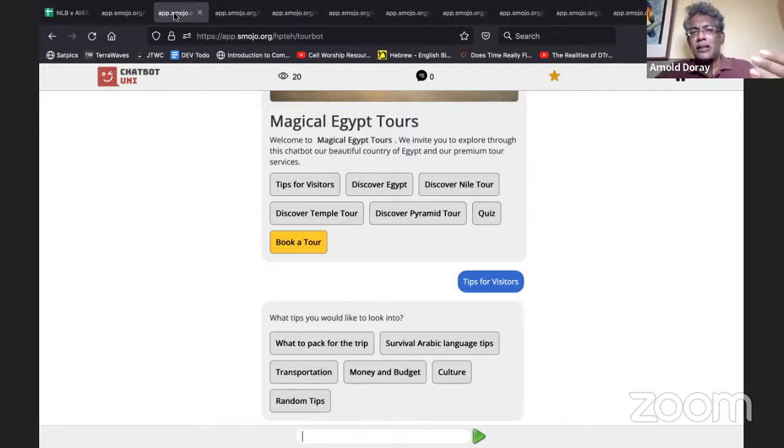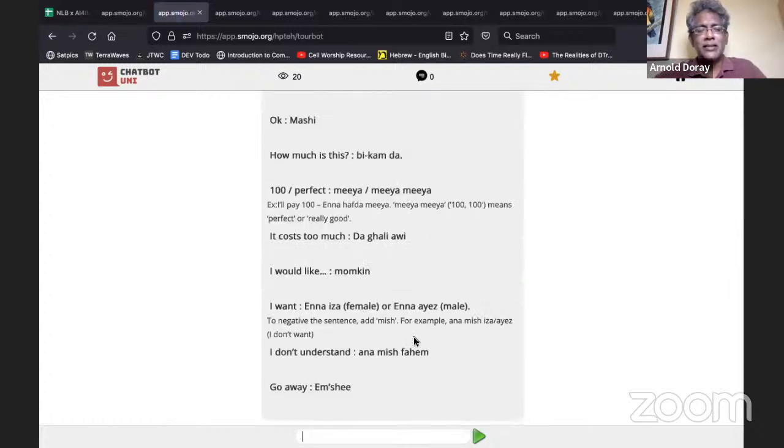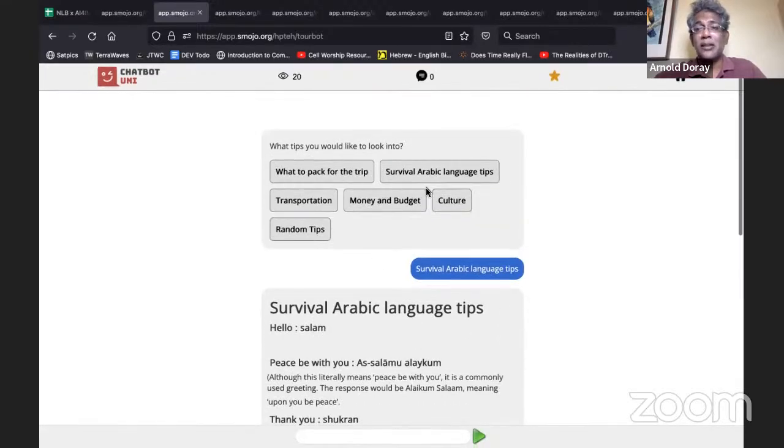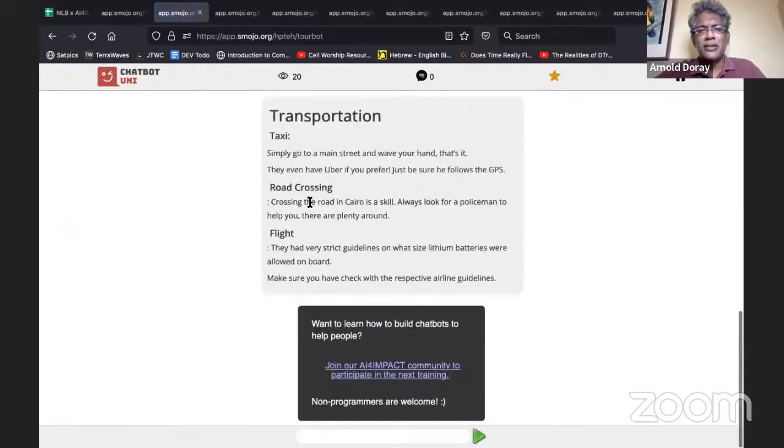So this is an Egypt tour bot. What would be most interesting to a person who is on a tour trip would be things like what to pack, right? Some survival Arabic language tips, which is a great idea. You should at least know how to say shukran and so on when you go to the Middle East, right? Transportation, how do I get around?